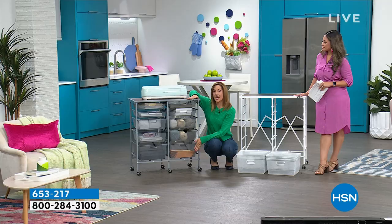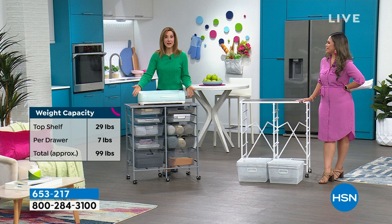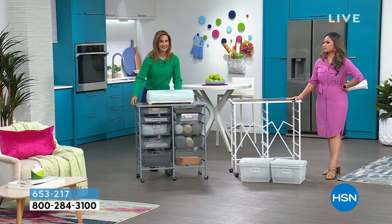That top shelf's gonna hold 29. So you're looking at a capacity of about 100 pounds to be able to store. And I love what you said. You're getting drawers and a shelf. You're not giving up that shelf for the drawers or the drawers for the shelf. You're getting both. If you are into crafting, you know how heavy these Crickets are. If you're gonna take it in your kitchen, you could put your KitchenAid mixer on here. You don't have to worry about that. And look what it does. It still wheels. It rolls everywhere you need it to go. So you're not lifting, and that's another thing. Safety first. You don't want to lift any of your big devices. Just roll them where you need to on an origami.